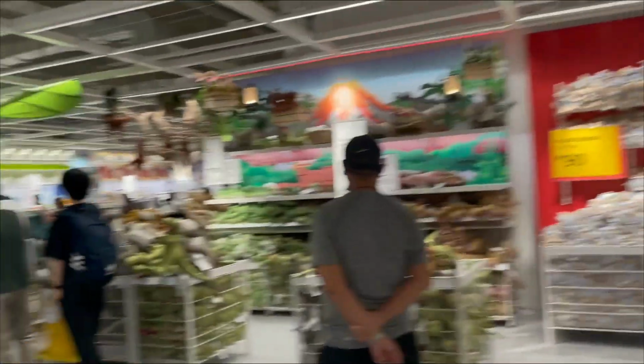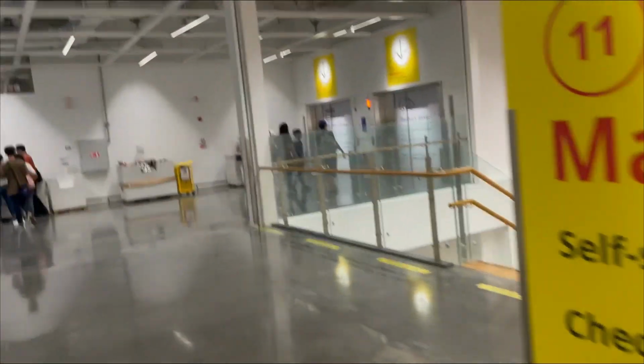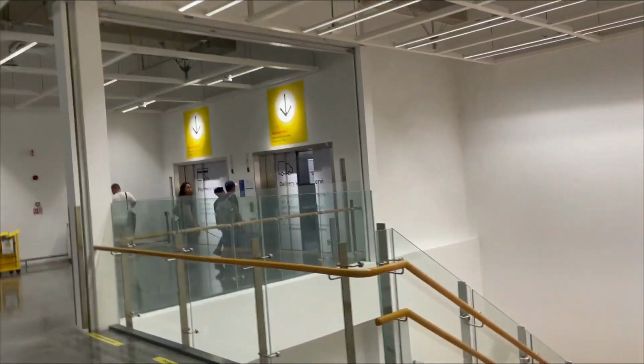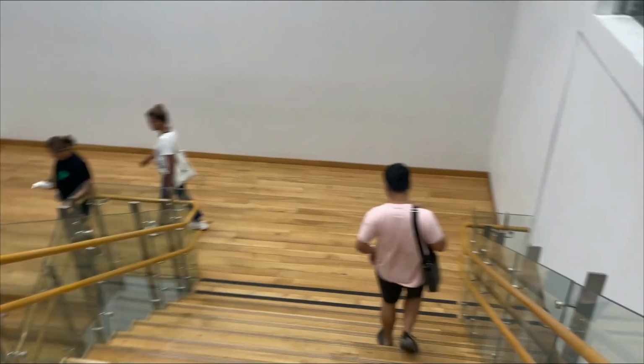They have toys here. And there's the food hall. When you're exiting, you need to use either the elevator or the stairs. There's no escalator going down. Stairs only for us.